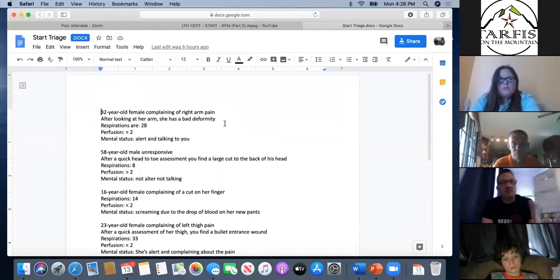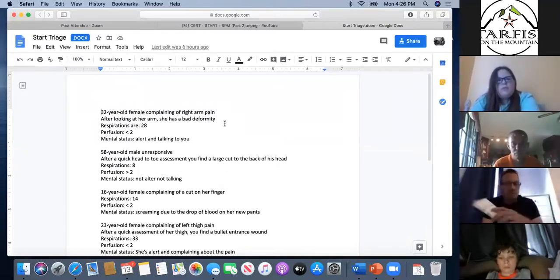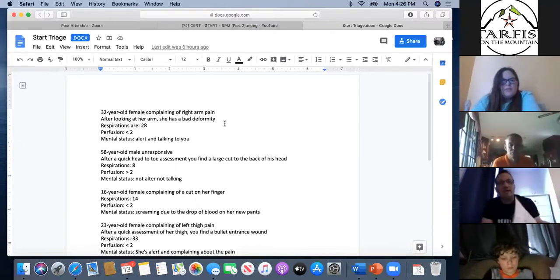The good thing about triage is it's always changing. You're constantly going back to it, every 5 minutes, 10 minutes, 15 minutes, depending upon what they're classified as. You can keep going back and checking on the patient. Someone that was a yellow may turn into a red, or someone that's a yellow may go to green.